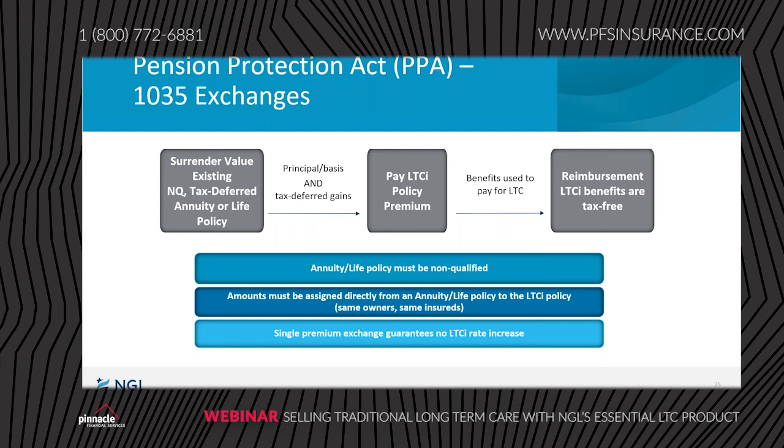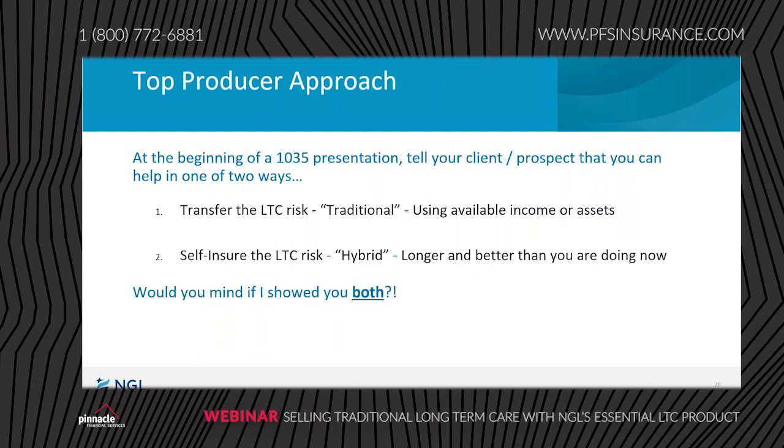So once you've financially and medically pre-qualified somebody, you say, look, Mr. Client, I can help you in one of two ways. I can help you transfer the risk of possibly needing care to an insurance company, and you pay them this thing called an annual premium for it. Or I can help you do what you told me you wanted to do, which was self-insure. But what if I told you I can do it better and longer than you'd do it on your own? Would you mind if we discuss both of these options?